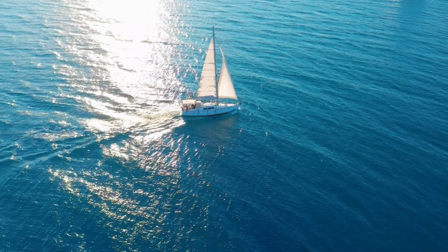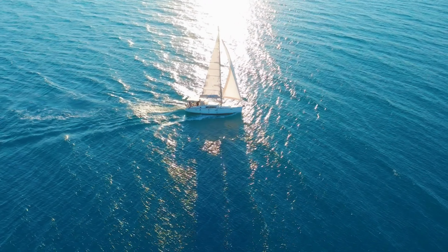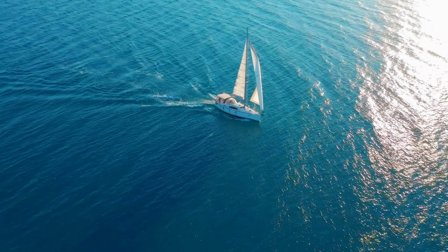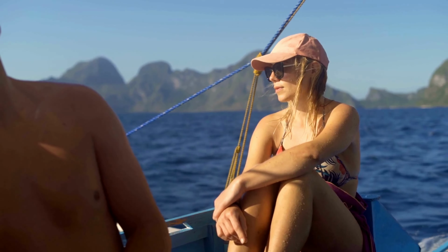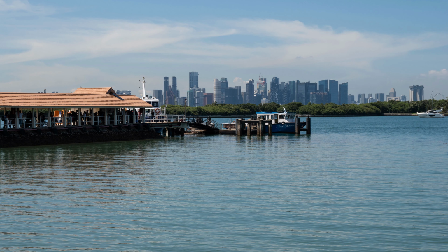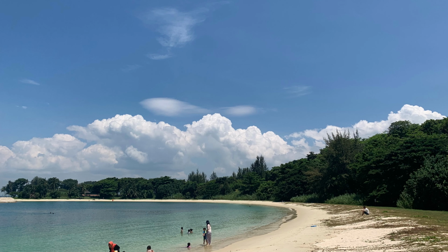Number 5. Sail to the offshore islands. As we are about halfway through our trip, it is time to unwind. So let's hop on a boat and head out to explore the pristine, unspoiled beaches of the neighboring islands. We'll touch on what you can find on each of them, so stay tuned. From the Marina South Pier, there are ferry services that can take you on your island hopping adventure, making it incredibly easy to get around.